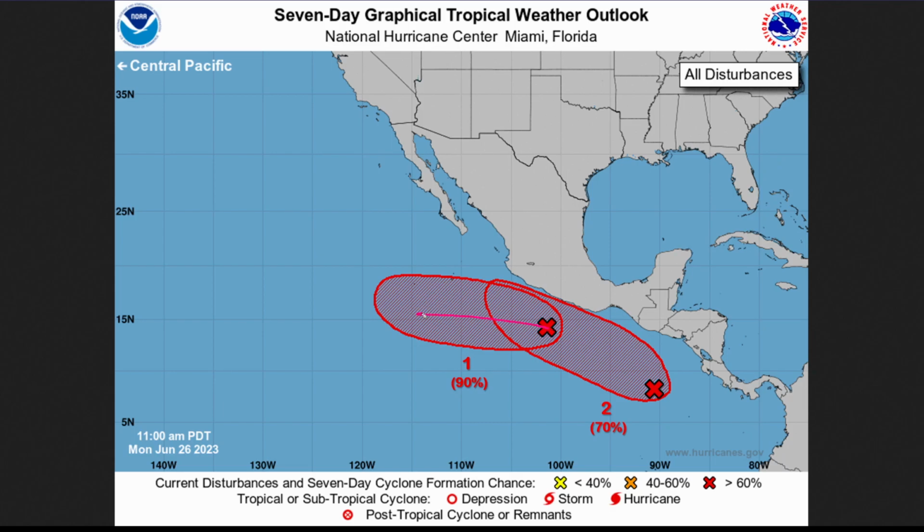But again, this system is going to generally track westwards away from Mexico. This second system, they're now giving a 70% chance of developing as it generally moves northwestwards, and this could bring some impacts to Mexico. But that's all that I've got today.